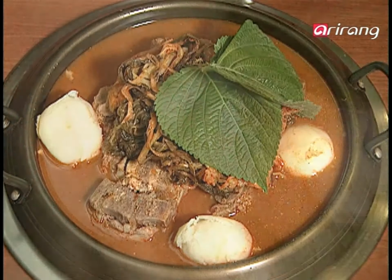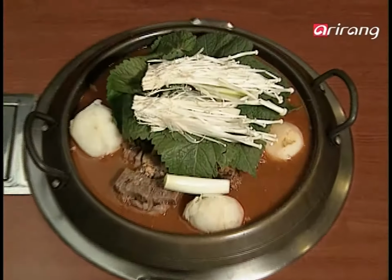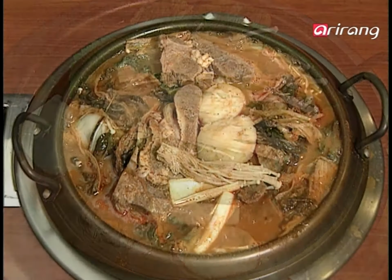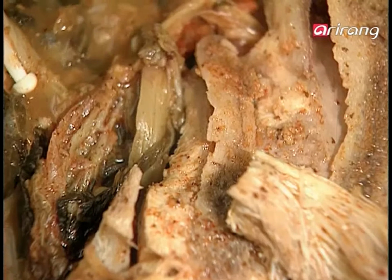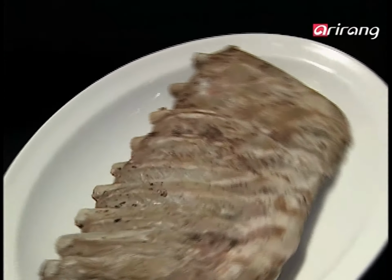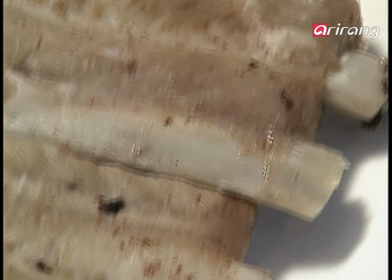The broth, pork back ribs, green onions, sesame leaves, and mushrooms fill up the entire pot to create gamjatang. All of these ingredients are boiled together to harmonize the different tastes. The boiling sound of the soup is enough to make anyone's mouth water. I hear Western-style barbecue ribs also go through a pre-cooking stage.